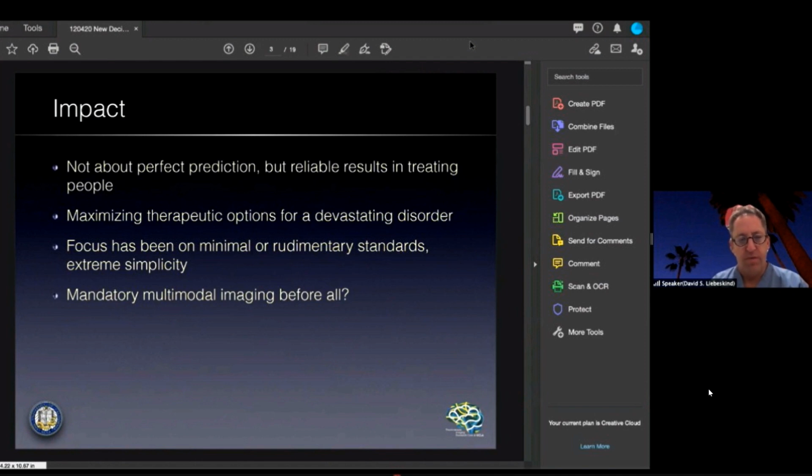this very devastating disorder. The focus until now has been on what we can do at the most basic level in terms of extreme simplicity and getting the simplest amount of information in the shortest amount of time possible. But we know that we can see a lot more. We can do a lot more with multimodal imaging. And this is true not in all centers, but in many centers now. And as Professor Ross showed, we don't have to be there directly. We can do this through AI on our telephones.